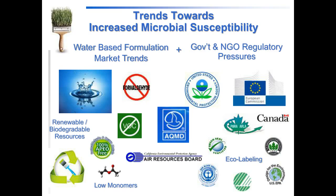So the lack of formaldehyde-releasing technologies, the removal of volatile organic compounds, the trend towards 100% APO-free materials, and the trend of low monomer content within polymeric components, as well as the water content of the materials. So it's really driven the trend towards increased microbial susceptibility of products within this industry.